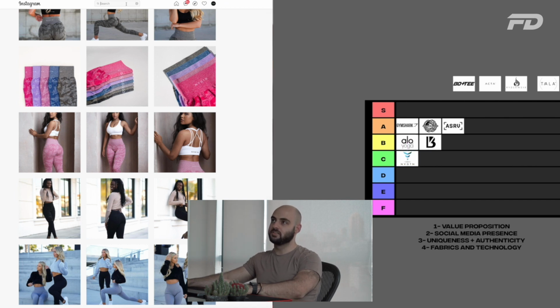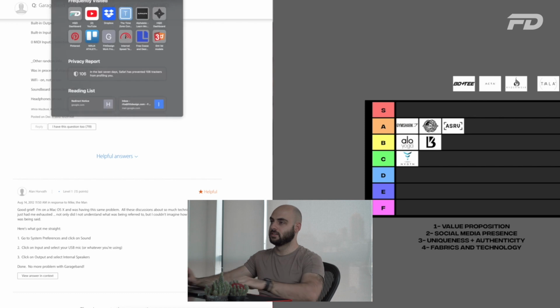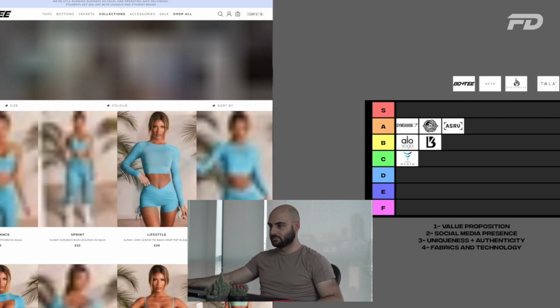Bow and Tee. So this is an interesting brand, a new one that I've seen on my radar. When it comes to Bow and Tee, their value proposition. Well, what does a Bow and Tee item cost? Let's just see that quickly. Bow and Tee. I did some research. I'm a little bit familiar, but Bow and Tee.